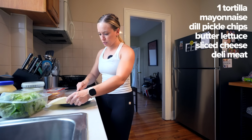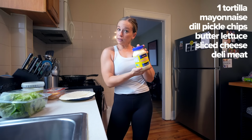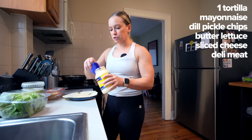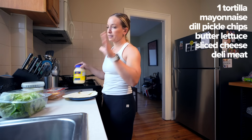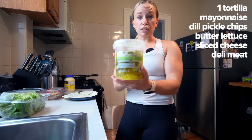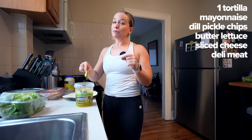All right, first thing I'm gonna do is cut her like this. A little mayo. I'm gonna put this on the upper left quadrant. And I like to put the mayonnaise on the part where I'm gonna need something to stick to it. So for me, that is gonna be the pickles. These are the dill pickle chips. They're really, really high quality pickles.